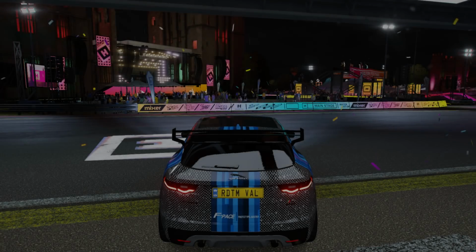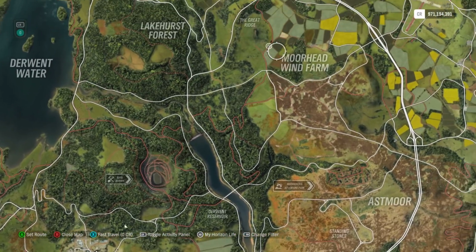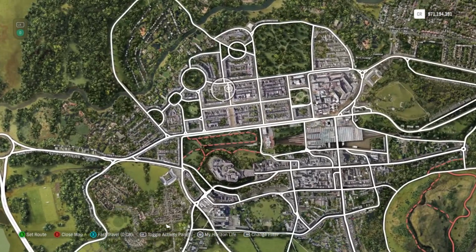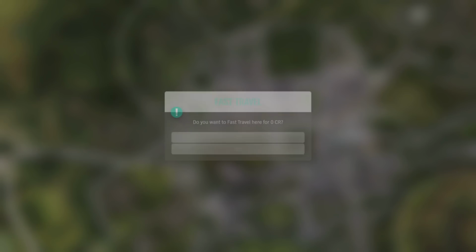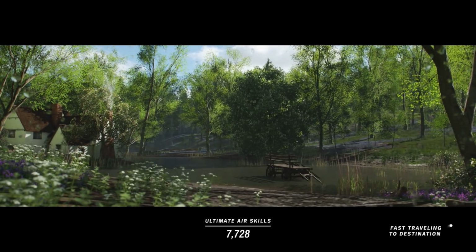Now we need to own and drive the car. That's this one, but I'll go already to here. There you go. So this is the first weekly challenge.